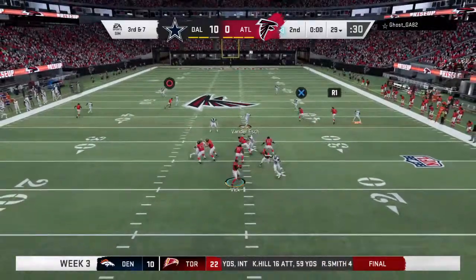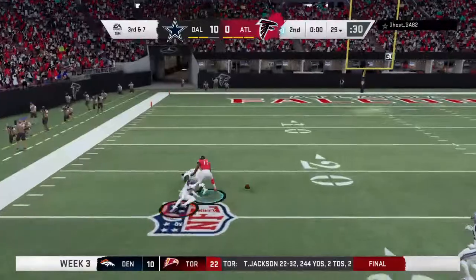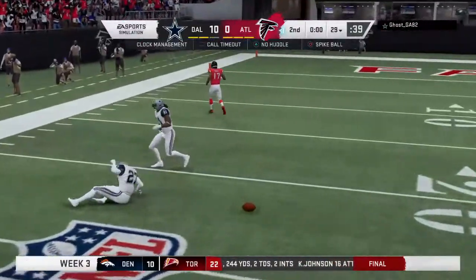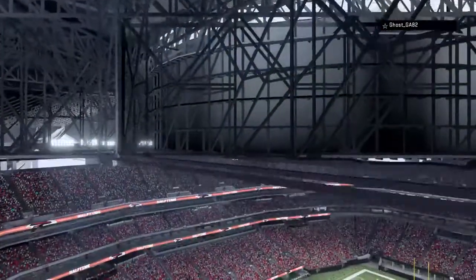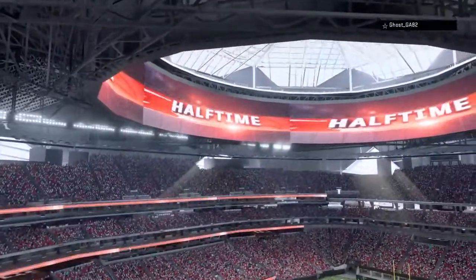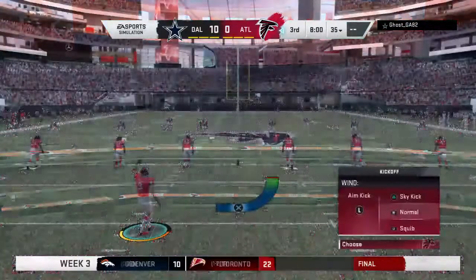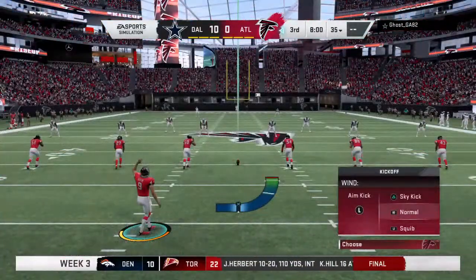A final shot before break. Vic, he's going to loft one deep left side here. And it's knocked away and incomplete. So we reach halftime here in a 10-point game. As we'll send you down to Orlando, and we check in with Jonathan Coachman for our EA Sports Halftime Report. Coach.